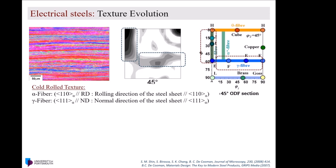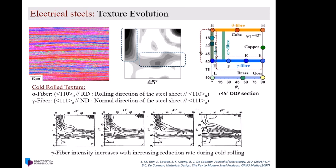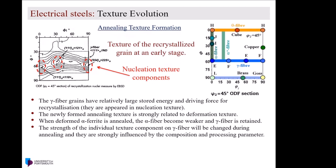Now, if you click more, however, there are so many studies conducted in the past decade that by increasing the cold rolling strain rate, you are increasing the intensity of the gamma fiber, which makes sense. So more 111 directions are aligned to the rolling direction. Now, click next. And if we look at that, this is important to understand the texture evolution during the processing.